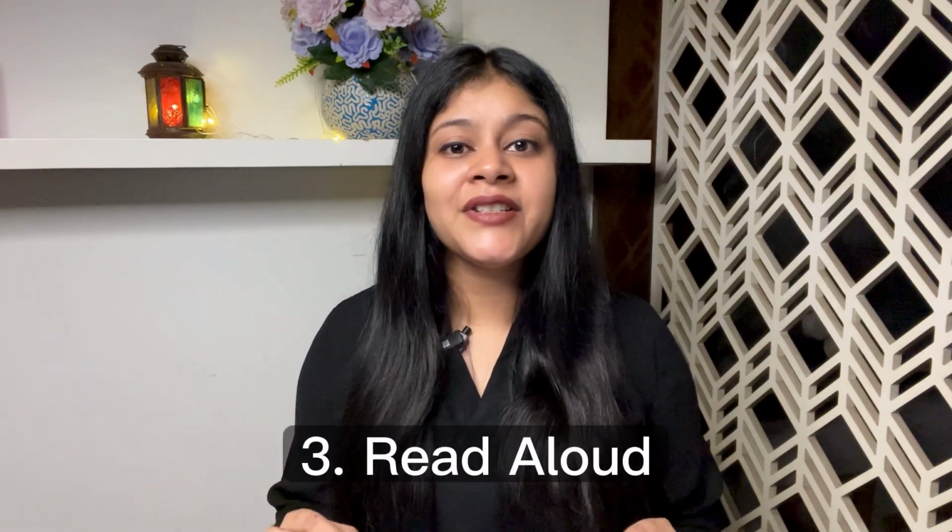The third step is read aloud. Read aloud simply means to read something out loud. You can pick any paragraph, you can pick any novel, आप उसको जोर-जोर से पढ़ना start करो. This will not only improve your reading skills, but it will also improve your pronunciation and speaking skills.